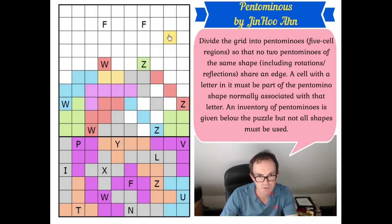Oh dear, I didn't mean to do that. So surely we can use this. That's yellow's got to come out now. So what do we need to avoid? Yeah. This grey mustn't be a Z, because if it's a Z pentomino, it is already connected to this Z pentomino. So this has got to go there and become a W pentomino.